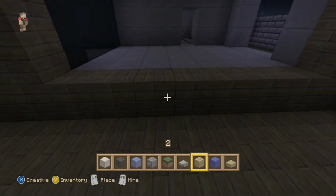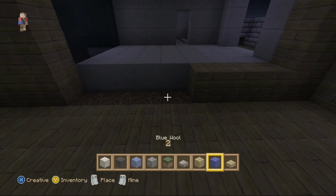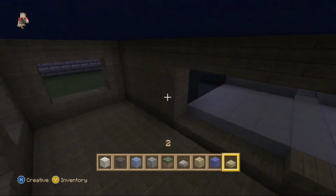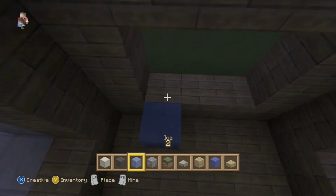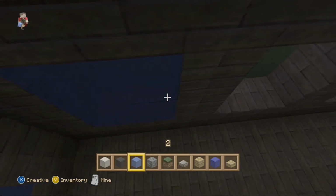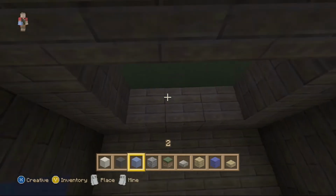There is something else I need to do here, and that is to make this easily passable. And that is as simple as a nice little step right there, like so. Okay, so now we've got a nice little living room area. I'm going to go ahead and fill in all these windows while I'm at it.